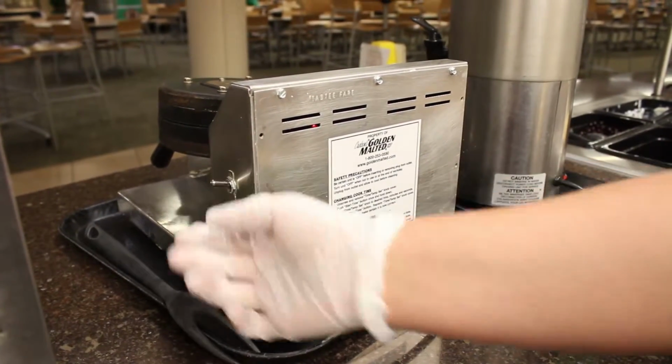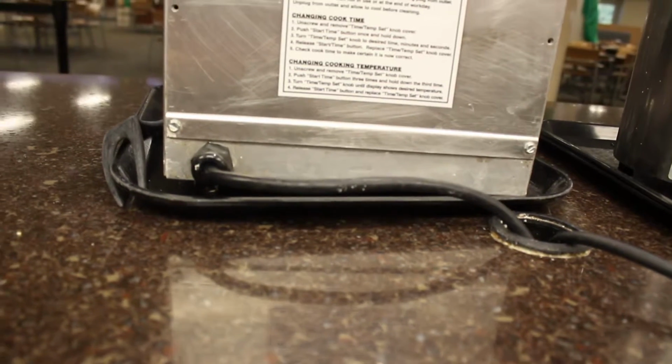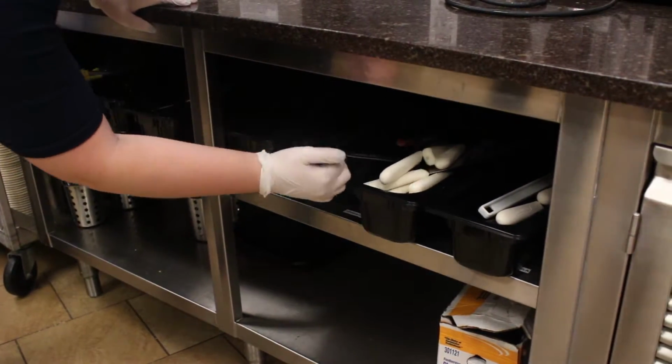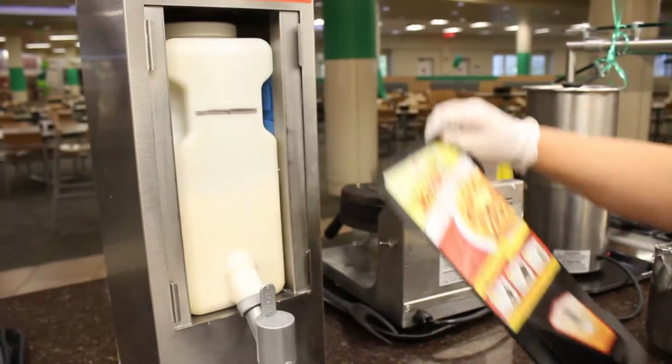The waffle maker should be plugged in and on, and there should be a black tray underneath to help avoid messes on the counters. You should also make sure to put out a waffle stick and measuring cup at each waffle maker and dispenser. Both can be found under the counter.